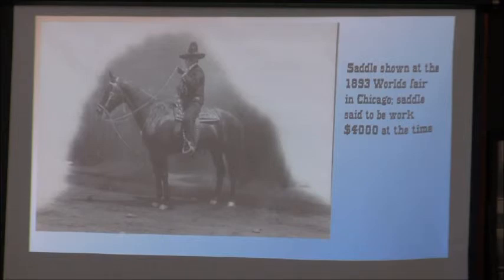What's that, Captain, say? $4,000? Yeah, so his saddle at the time in 1893 was appraised at around $4,000. I read that in a story in a paper called The Argonaut, and it talked about his saddle in quite the splendor. With inflation and conversion, $4,000 in 1893 would be about $117,000 today. So he's riding around on a Lamborghini, essentially.